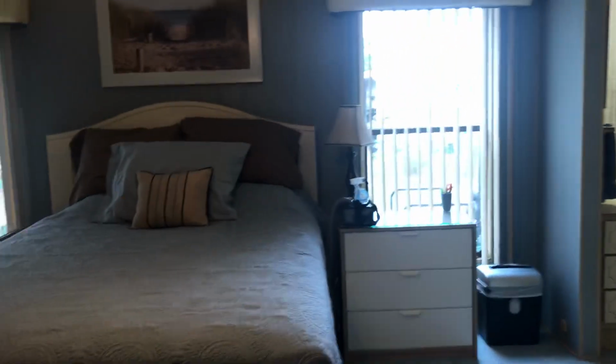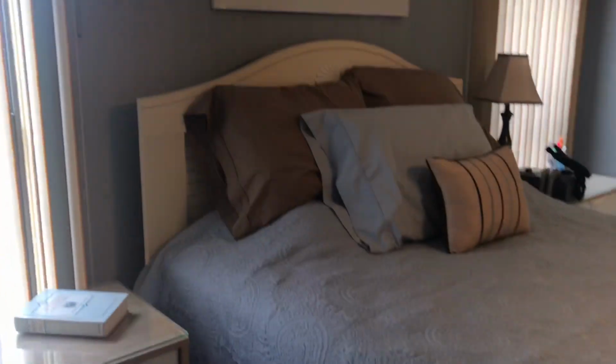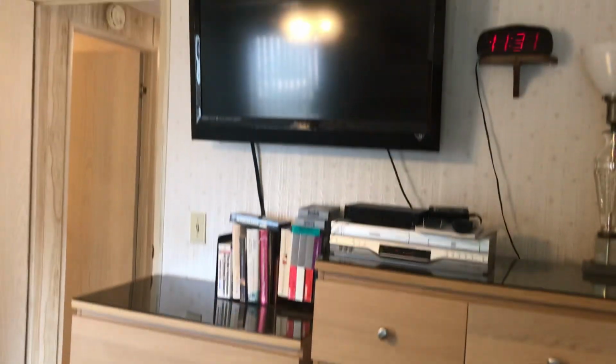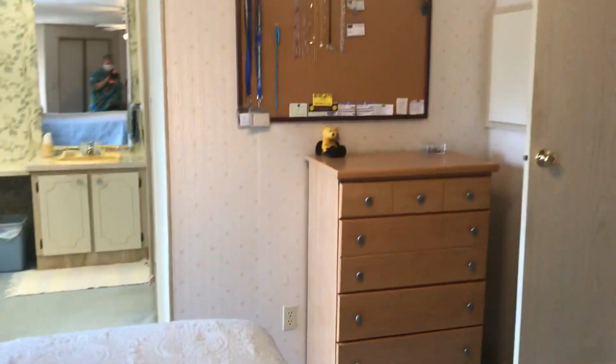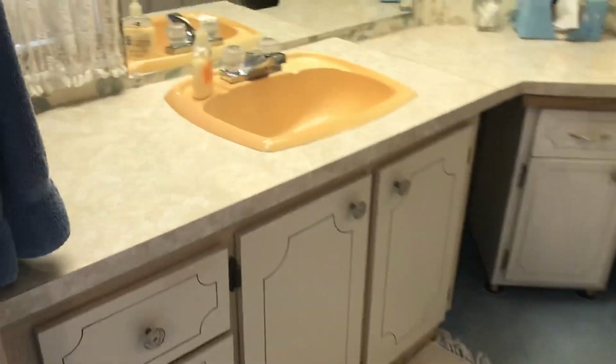To our left is the master suite. Has double walk-in closets, double sinks, private shower area. The shower also has new surround walls inside. This also has a large backyard with a shaded tree.